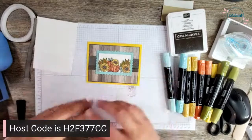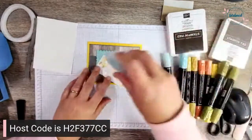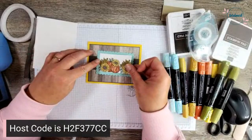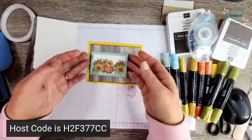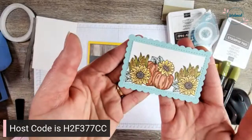Okay, so here is our colored piece right here. Now we're going to go ahead and we're going to stick that on to our scallop contours die. And remember, I sized this so it would fit perfectly in between these stitched lines on the die. Let me pull that up so you guys can see it a little closer. See that stitching and how that sits nicely in there?